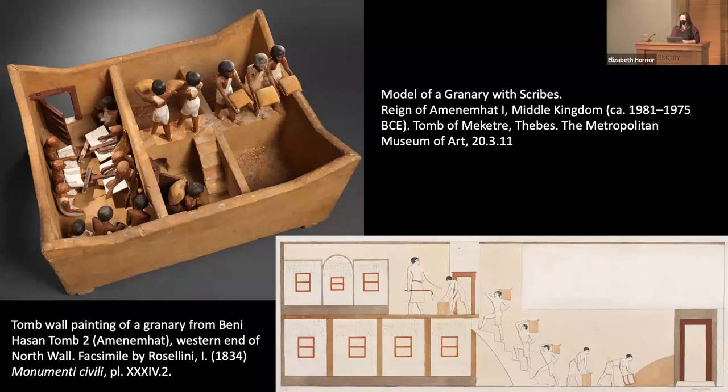And tomb wall paintings include representations of the mortuary cult, such as offerings and food production, which represent and make manifest the ongoing activities and relationships between the living and the dead. When compared to the models, tomb wall paintings add to our interpretation in several ways, particularly through associated inscriptions, but also to break down some of the previous ideas that they were somehow toy-like or coming to life in the afterlife. And this is particularly relevant for interpretations of the boat models.